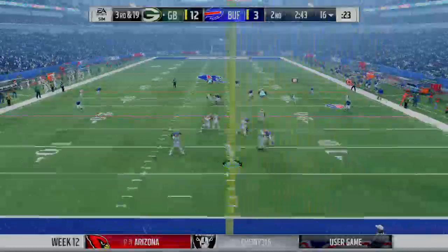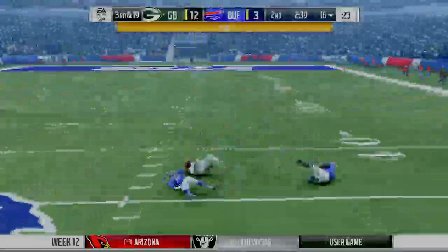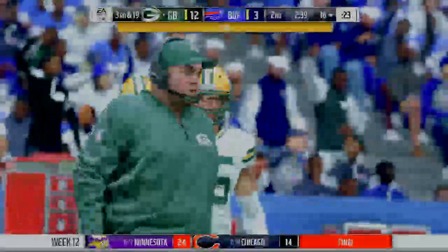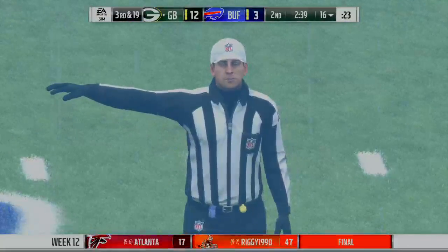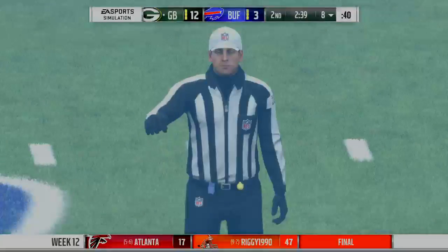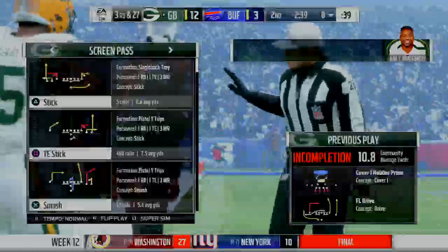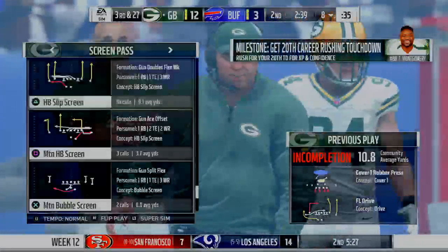On third and long, it's Rodgers. Looking deep for Adams. He's got a man, complete. And he's going to be taken down here with a penalty flag on the field. Holding, offense. Now, that's one they hate. The ball's got to come all the way back.